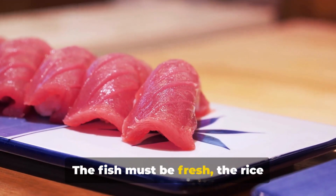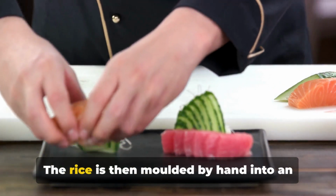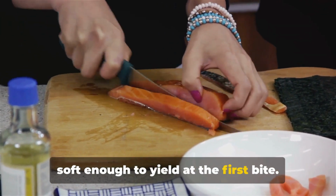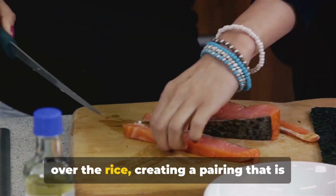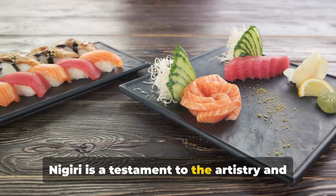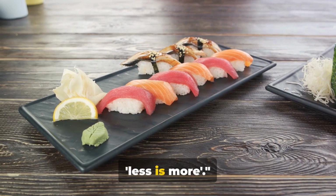The fish must be fresh, the rice perfectly seasoned, prepared with a balance of vinegar, sugar, and a hint of salt. The rice is then molded by hand into an oblong shape, firm enough to hold, yet soft enough to yield at the first bite. The fish, expertly sliced, is then draped over the rice, creating a pairing that is as visually appealing as it is delectable. Nigiri is a testament to the artistry and finesse that goes into sushi preparation. It truly is a testament to the saying, less is more.